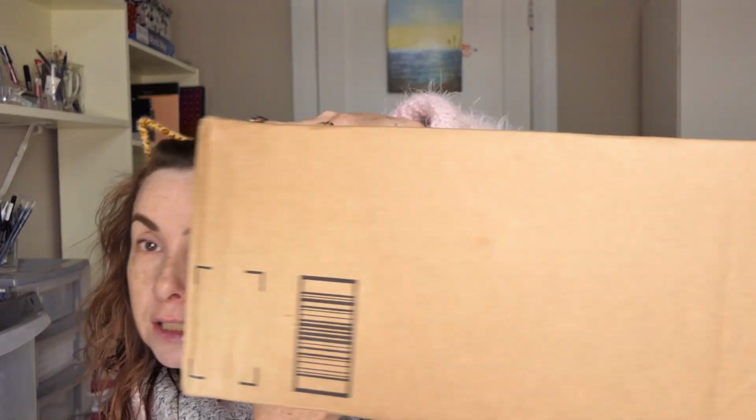So Kaile, Wesley and I decided that we wanted to do a little makeup swap. So we sent each other boxes and I got mine today, which I can't believe because it got here so quickly. So here's my box. Let's open it. I haven't opened it yet. I've undone the tape but I haven't opened it, so I have no idea what's in here.